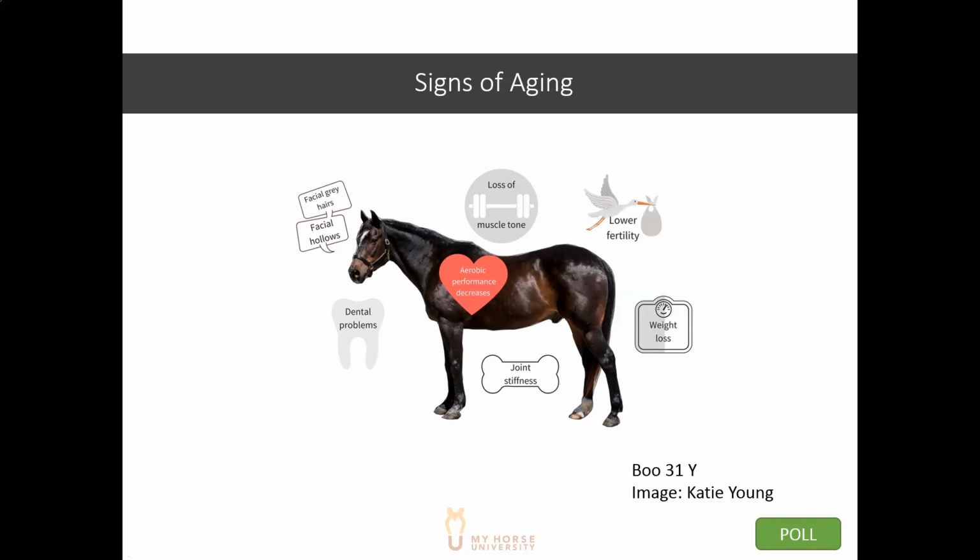So let's pull up our next poll. If you guys can help out with that. For this poll, we want to know, what is your biggest management concern? So as you're managing your older horses, is nutrition your primary concern? Are health issues a primary concern? The way you exercise, is that a primary concern for your older horse? Housing issues or mortality decisions?